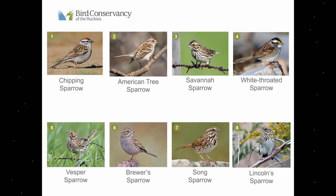Our Song Sparrow, you can see that's really more of a warm brown color than, say, the Brewer's Sparrow. And the heavy streaking that comes to a central spot on the chest. And then number 8 is our fancy little Lincoln's Sparrow with that more delicate striping or streaking on the chest and the buffy little necklace and matching mustache. Very nice job, everyone. I am super impressed.